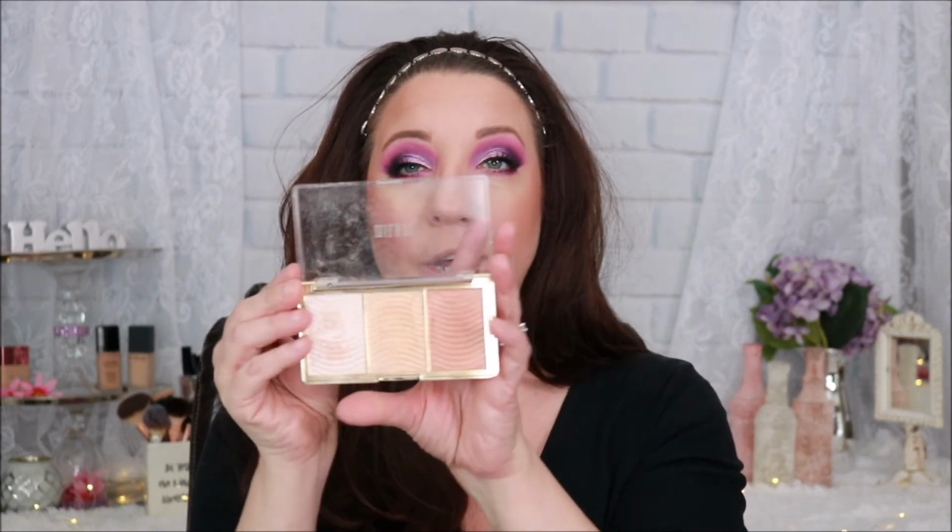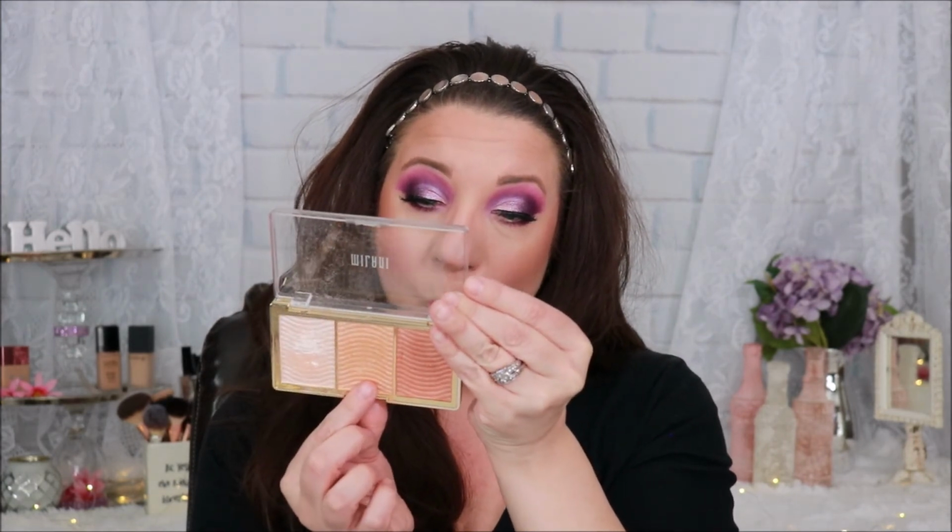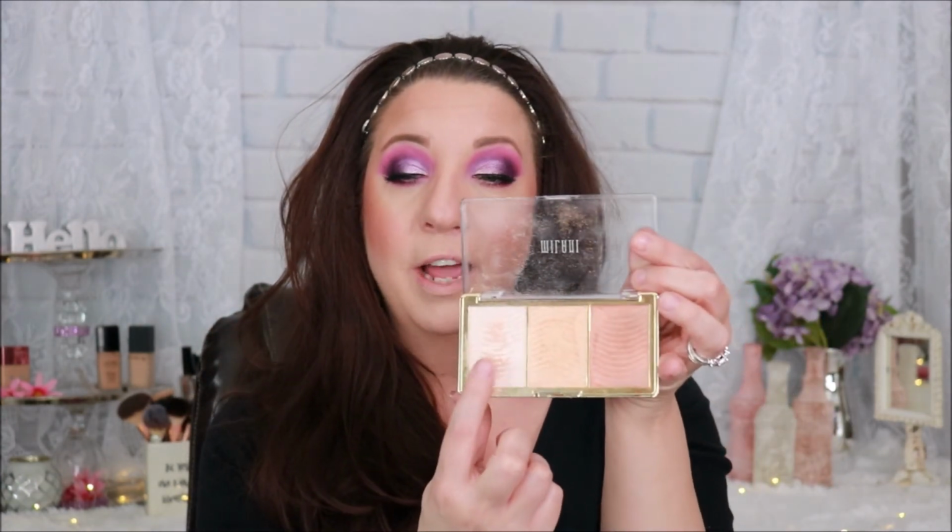The next one up is highlighters, and you guys had, again, 4 highlighters to choose from, and those 4 were the Milani Rose Glow Stellar Lights, the Maybelline Master Chrome, the Wet n Wild Mega Glow, and the Makeup Revolution Baked Highlighter. And the winner is the Milani Rose Glow Stellar Lights palette, and this palette has 3 beautiful highlighters. There is the Pearl, the Golden Quartz, and the Rose Gold highlighter. Today we are going to go in with this lighter shade.